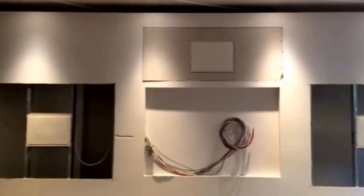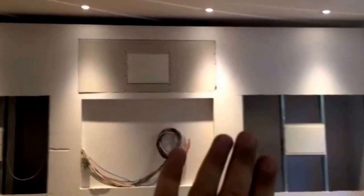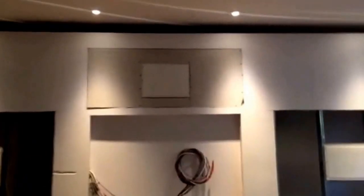And one interesting thing that they're actually choosing to do is these invisible speakers that get set into the drywall, as you can see here. The speaker gets mounted inside the wall, flush with the drywall, and the drywallers will tape around the speaker and skim right around it, so it becomes part of the wall.